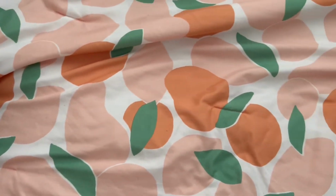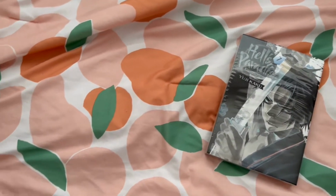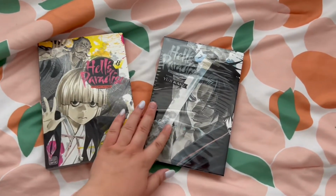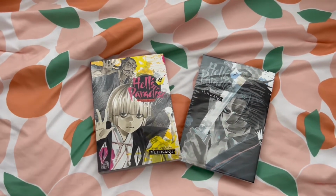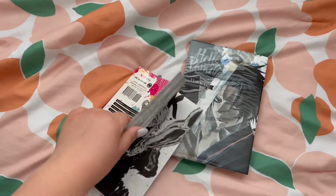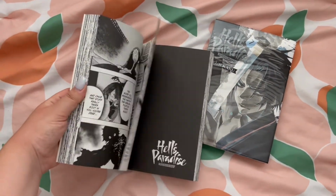It's pretty good. And next I have volumes 7 and 8 of Hell's Paradise, which have been out of stock for hot moments. I was really happy to see that they were back in stock. Immediately picked them up. I haven't even opened volume 7 yet, which is weird. I don't know why I opened up volume 8 but not volume 7. But I'm gonna go back and reread the story from the beginning just to have a clear, cohesive story time.